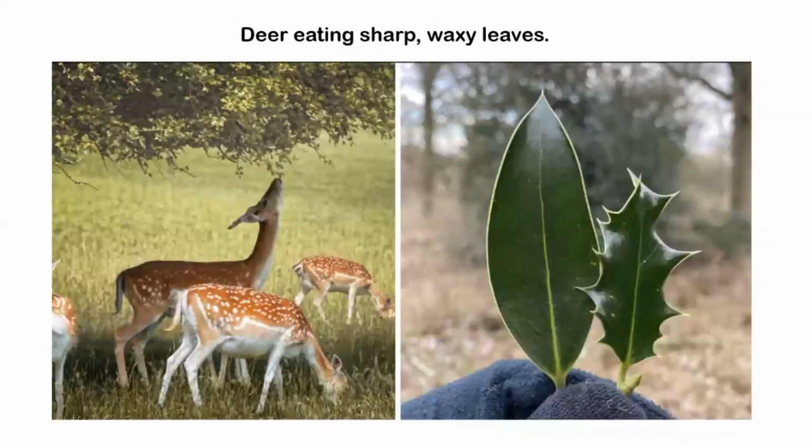All right, now we're talking about our leaves. Here we've got a picture of some deer that are browsing. Did you know that they don't just eat grass, but they also browse and eat twigs and leaves? So that's what this deer is doing. It's reaching up, eating all those leaves. But the picture on the right is showing you what the leaves look like.